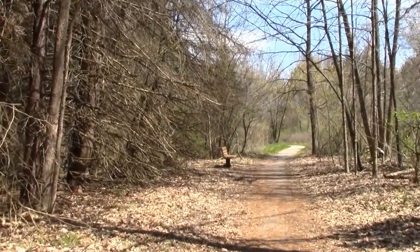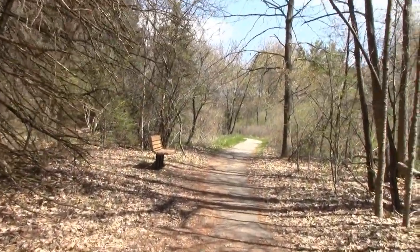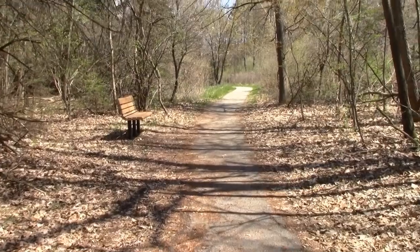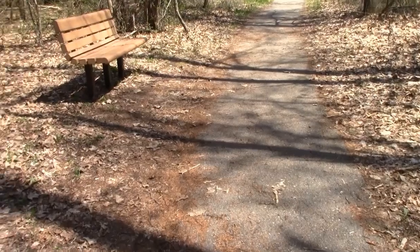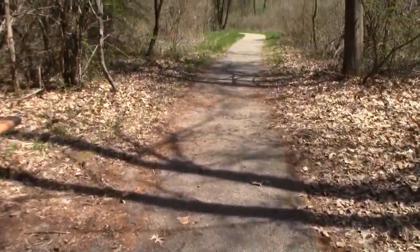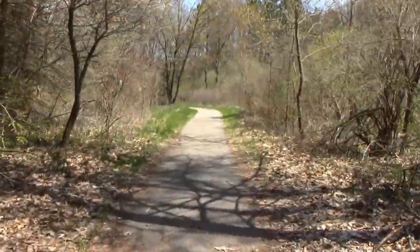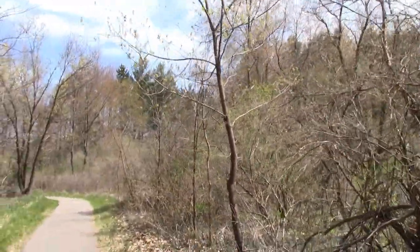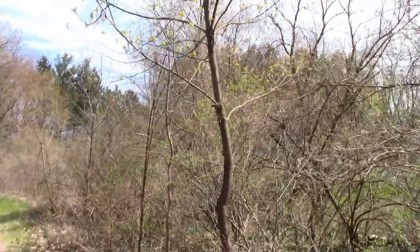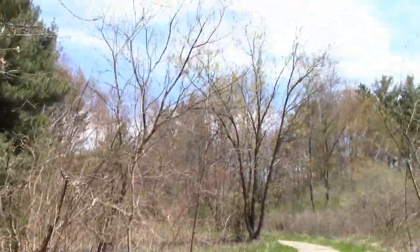Noticed that the other trails are not paved. This main path is paved. So if you didn't want to go off the beaten path and get all muddy, you still got a nice trail right here. Got benches, you can stop, take a breather. Trees are really starting to get green out there. Finally.